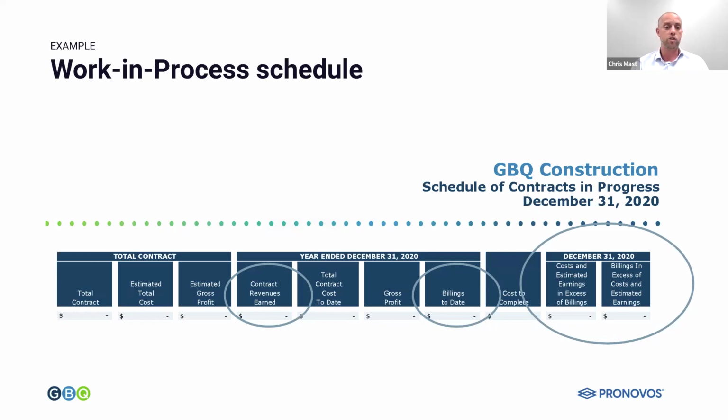But again, here we're just looking at what an actual contracts in progress, work in progress schedule looks like in the back of a set of financial statements that I would do and give to the bank and bonding company. So the first three columns on the left is the contract as the whole. The next four columns are just for the year, in this case, 2020, how the contract did. And then what we do is we compare contract revenues earned at a percentage completion, which we're going to talk about and walk through a couple examples. We compare earned revenue under percentage completion to what you've billed. And now on the far right, we're either going to be underbilled, so we didn't bill enough compared to how much we earned, or we're going to be overbilled. And underbilling is an asset and overbilling is a liability. We're going to see that in a second. So next slide.